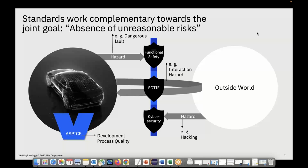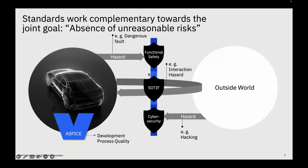So let's start with something straightforward, wherein we talk about the automotive industry and the standards that really regulate this industry. This is one of those industries where you have a host of industry standards that one needs to comply to. And these standards typically, though they could be different, are very complementary in nature because their joint goal is the absence of unreasonable risk.